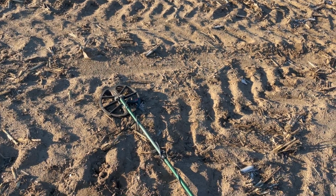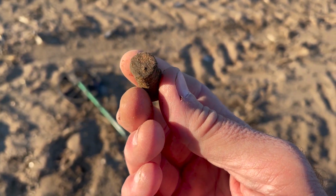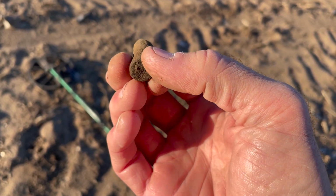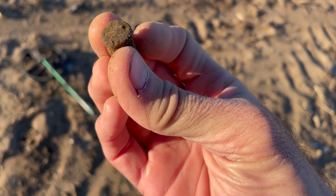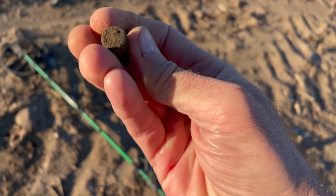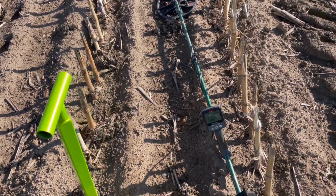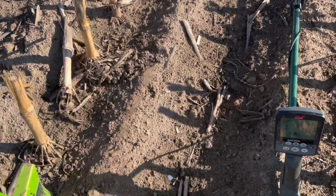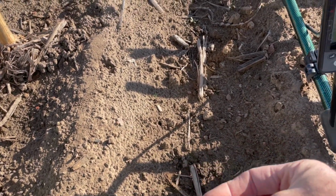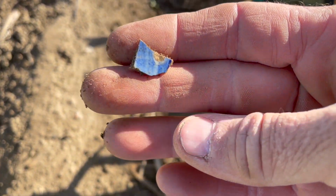I believe this might be an old style, like full copper jacket shell. I don't know. Definitely a casing of some sort. See if we can get that end cleaned off. See what it is. I think I see my first piece of pottery. Yeah, show you. Yep. It is blue.